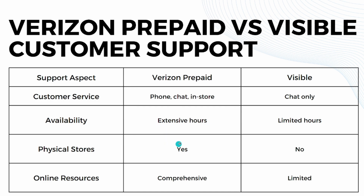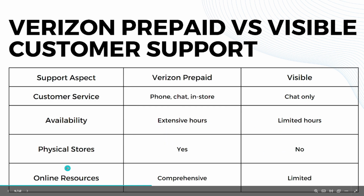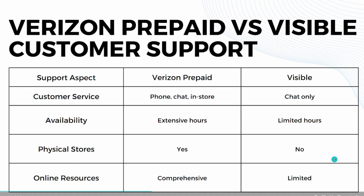When it comes to physical store, Verizon Prepaid has a physical store, while Visible doesn't. And on online resources, Verizon Prepaid is comprehensive, while Visible is limited. So yes, that's it for the customer support. So now we're done with the customer support, pricing, features, performance, etc.